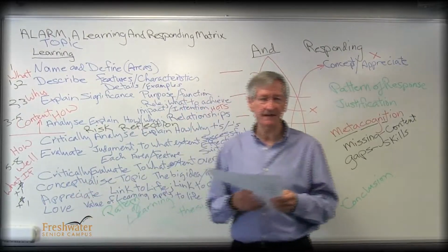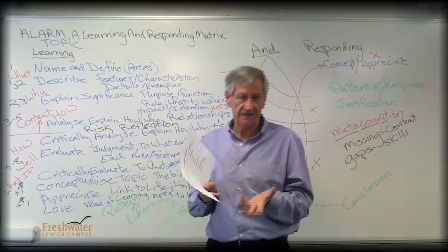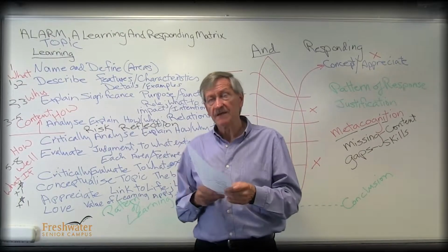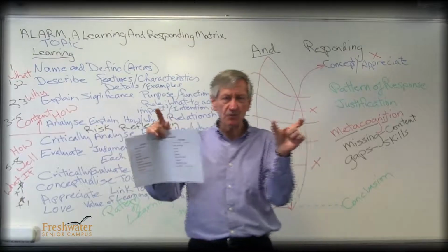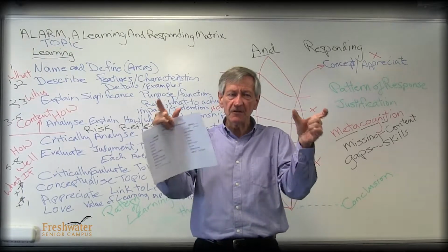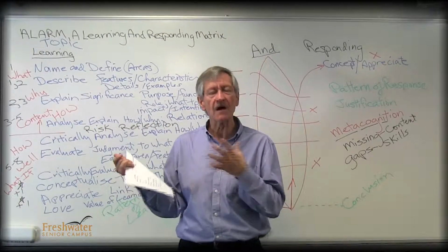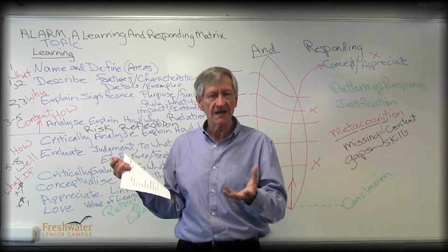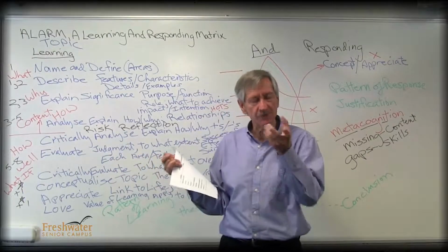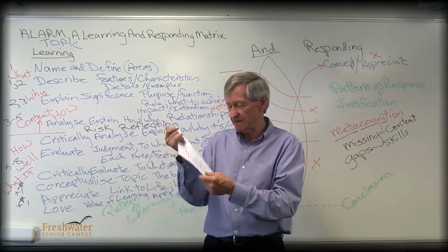conceptualizing and appreciating. For concept, I'm using green. Why? Because green is made up of two different things, a yellow and a blue. But when you put yellow and blue together, it becomes something brand new. And that's what a concept is for the student. It's a brand new idea. It's green. Yeah, I just use that as symbolic of that.